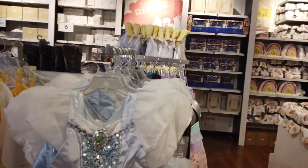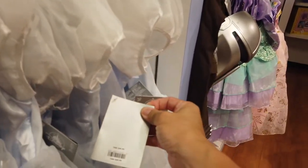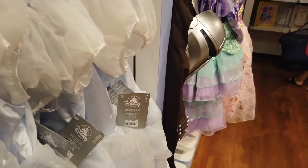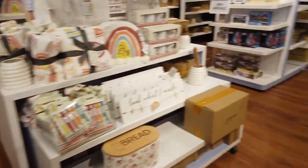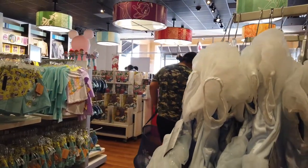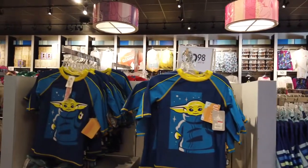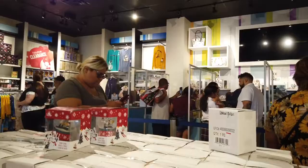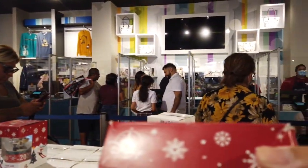Oh, Cinderella. My friend's daughter loves Cinderella. Is this the same price? I should ask them. Excuse me. Is this the price here? That one is regular price. Yes. That's regular price. All right, thank you. We have a few that are different, right at that time they're clearance. Okay, cool. Thank you.